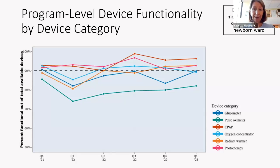We've been able to feed back information to manufacturers to fix known problems because we aggregate these problems across all these hospitals. So for example, with pulse oximeters, there's a motherboard that fails. We fed that information back to the manufacturer. They're improving the devices, and that benefits everyone. Next.